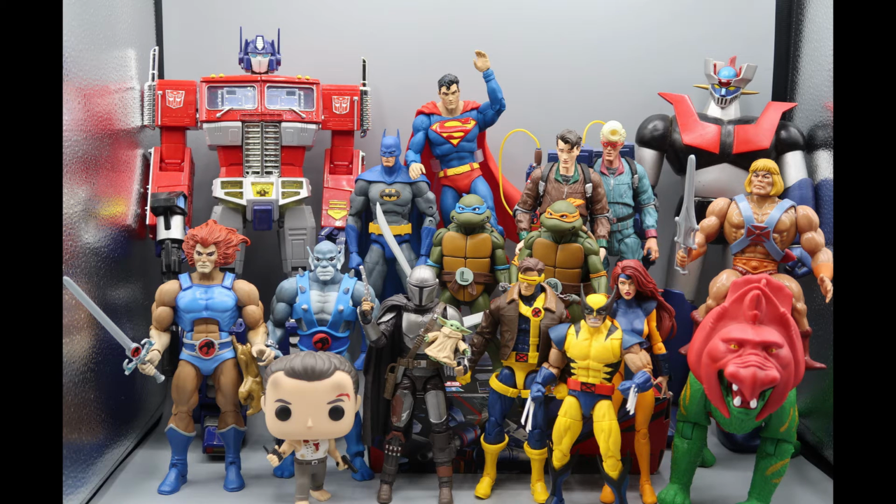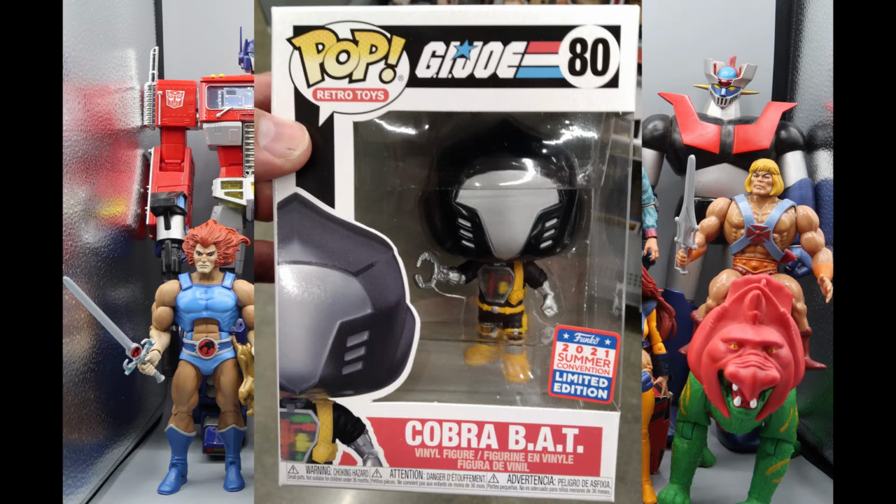As usual, I like to start off with the awesome little Pops I've found. They're so cute! This week at Walmart, I found a 2021 Summer Convention Limited Edition G.I. Joe Cobra Bat Pop. Ooh, that's a mouthful. It looked pretty neat. You got a little robot-looking guy there. None of his insides move or anything, but, you know, he's cute. If you're looking for him, head out to Walmart.